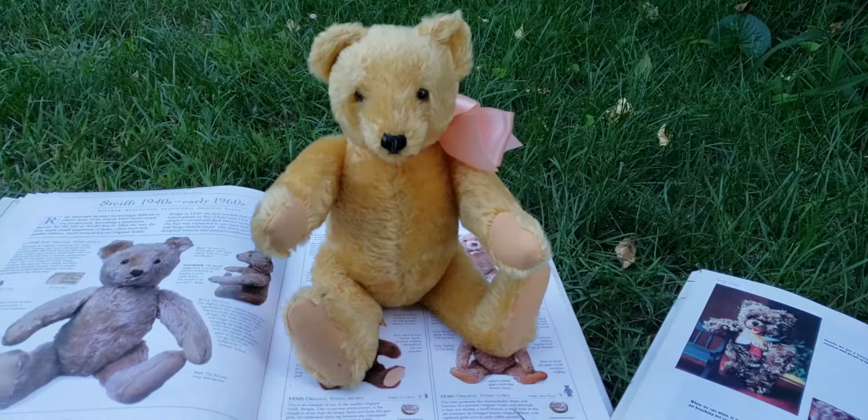Now, Steiff had made these in 4 different colors. One being the caramel, which was the most plentiful, and they made the most of these bears in that color. And they made them in white, they made them in chocolate brown, and they made them in this beautiful golden color. And the rarest out of all of them are the white versions, followed by the chocolate brown versions, followed by this gold version here, and then last but not least is the caramel colored ones.